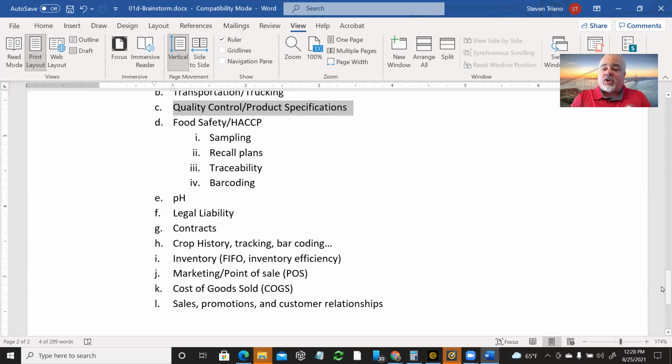Checking, monitoring, making sure that it meets my customer specifications, meets the food safety requirements, all of those things. People are double checking as you're going. Food safety, another entire department that's often linked very closely to quality control. We'll talk about HACCP, the Hazard Analysis and Critical Control Points. You need to know that acronym. Hazard analysis and critical control points.